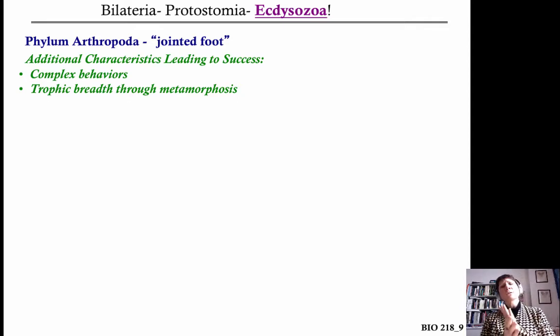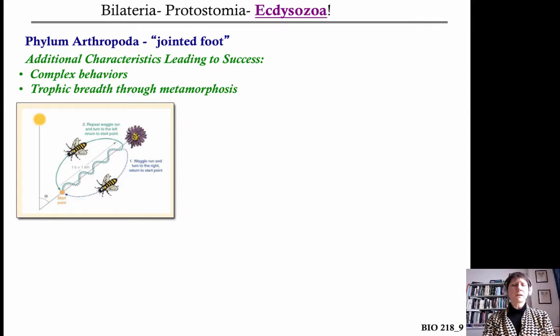Okay, so aside from some of those morphological features that are unique and special to the arthropoda, they have some other aspects that are also very important to their success on the planet and to their evolution. So two of those features are complex behaviors and trophic breadth through metamorphosis. We could go on for years talking about both of these topics, but when we say complex behaviors, we mean that arthropods can exhibit, and we'll talk about examples of this in class, all kinds of really interesting behaviors that facilitate their evolutionary and ecological success.